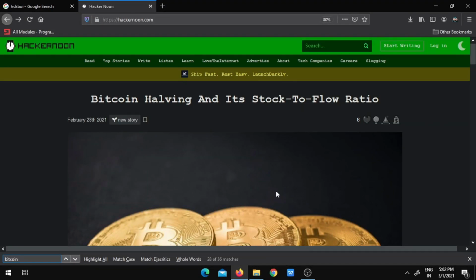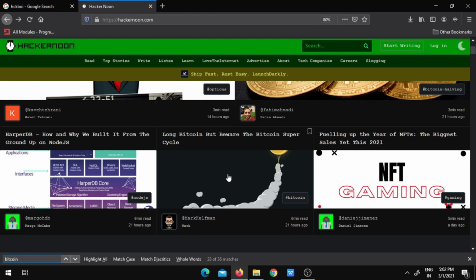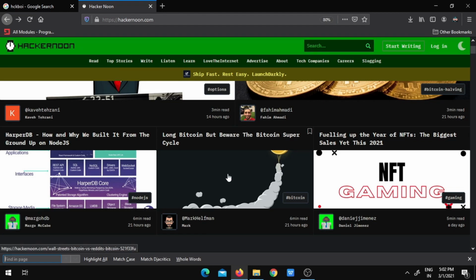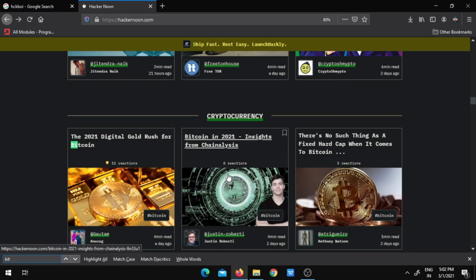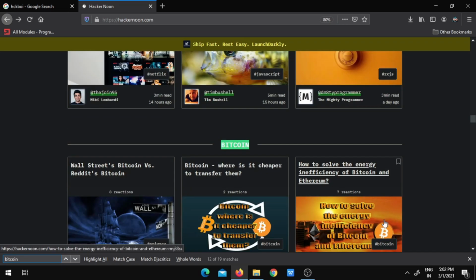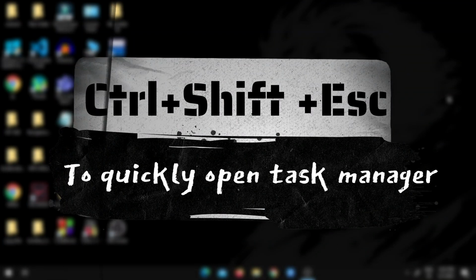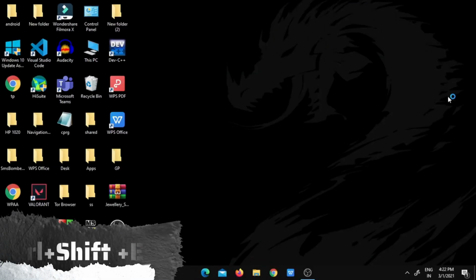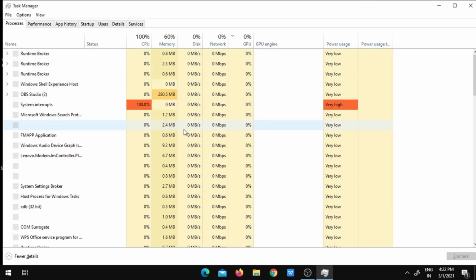Press Ctrl key plus F to find a specific word on the web. Ctrl key plus Shift key plus Escape key to quickly open Task Manager.